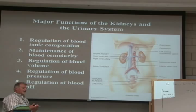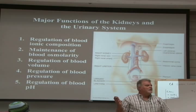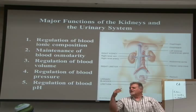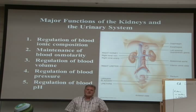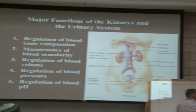Now, if you remember, if we use the word osmosis, what's the classic definition of osmosis? Movement of something through a selectively permeable membrane. So what's moving? Water. So osmosis is a movement of water, all right? So what the kidney helps us do is maintain blood osmolarity. So the word osmolarity is related to the word osmosis.